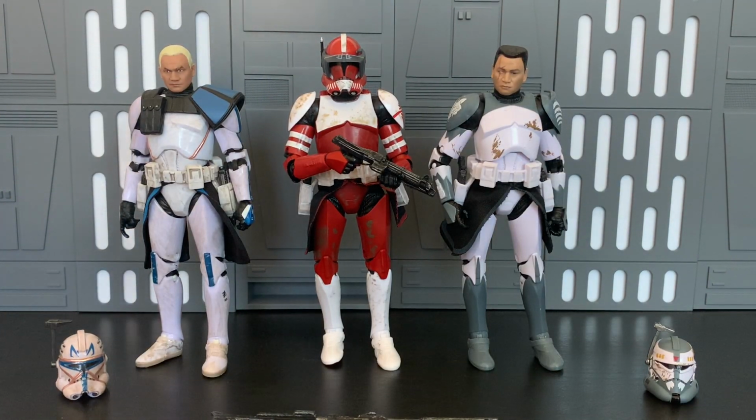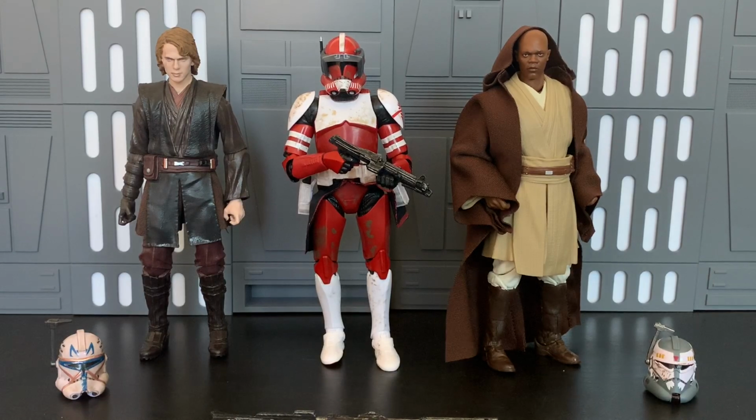Real quick, let's get some Jedis in here. So here is Archives Anakin. You could see with the face print tech, and Mace Windu. I really wish I had General Kenobi, which is a Walgreens exclusive. I was going to import him like a month or two back, and I don't know why I didn't get around to it. At this point, he should be released at Walgreens in the next couple of weeks, so hopefully I can find him. Hopefully friends can come through and find him. Regardless, I really want that figure.